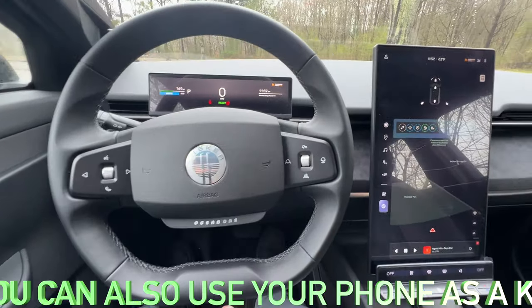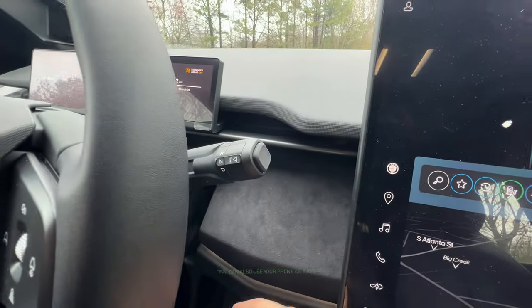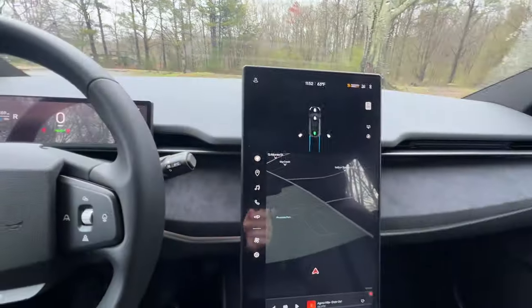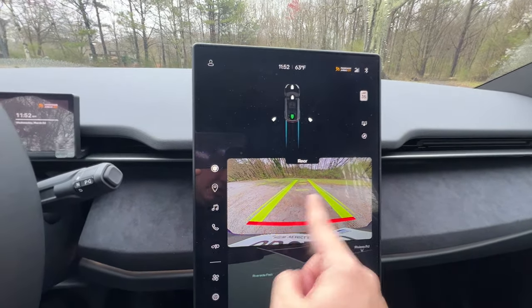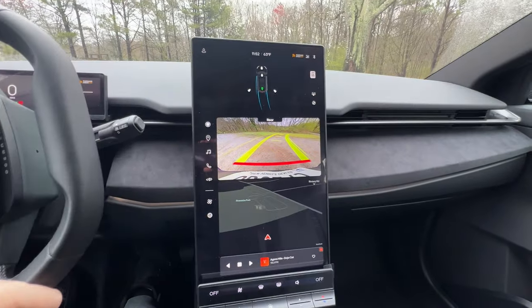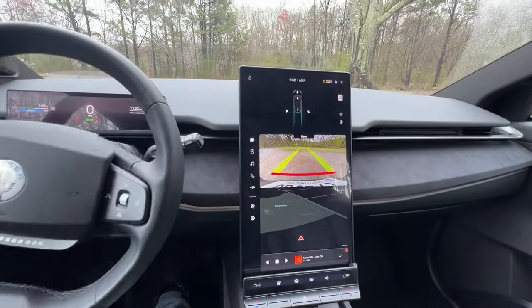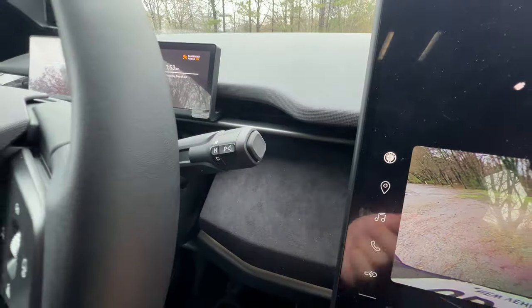Now, to put into drive and stuff, once you've tapped your key, you just hold your brake down, put it into drive, up, put it into reverse, where you then get your nice backup camera here, which I like the lines. The lines do turn with the steering wheel, so that's good. I've seen many cars where they do not do that. And to put it into park, you just press your button.